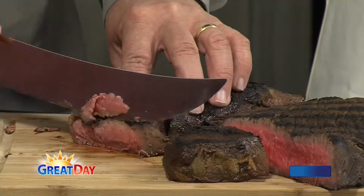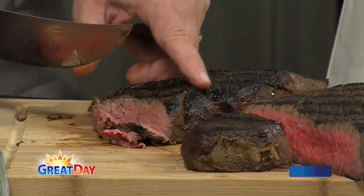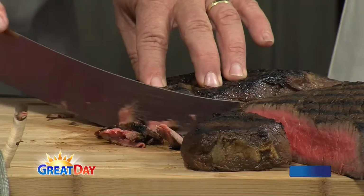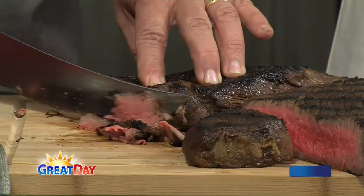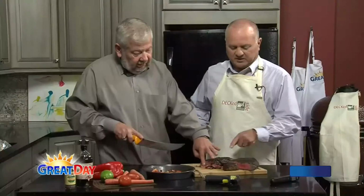But when you're slicing a cut of meat like this, you want to cut it across the grain. You can see the direction that the grain is running, and you want to cut it across and a little bit on the bias. And then we're going to cut it kind of thin because we want it to be that delicious, juicy, tender. You see all those juices coming out of there? The clear juices, yeah. That's exactly what we want.